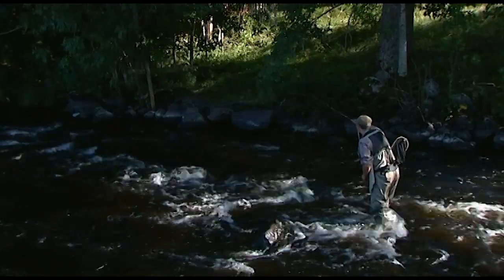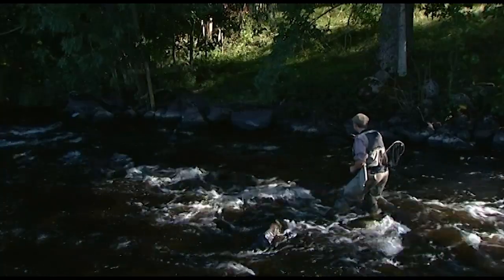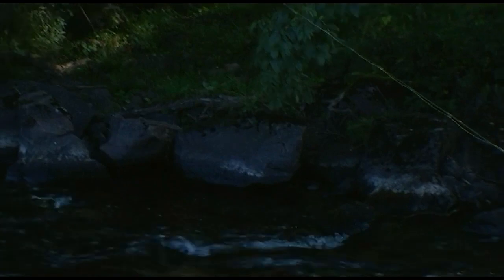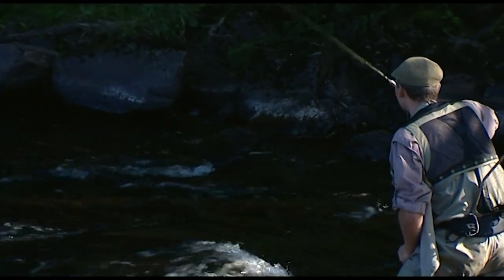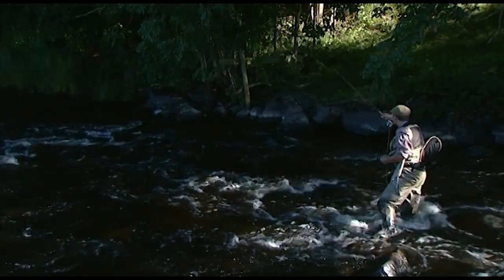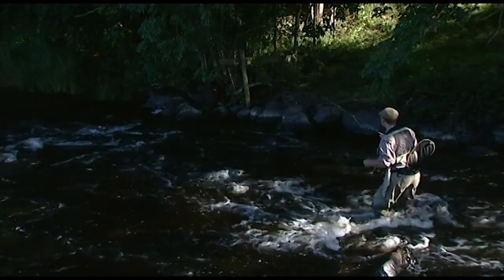Johan continues systematically to fish downstream, at the same time using his dry fly to go through all the flat spots and the edges of currents which he thinks might hide a trout. As well as knowing dry fly fishing methods, you also need to have the correct equipment to be successful.